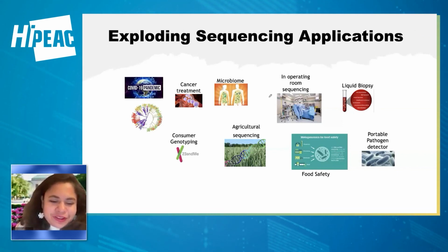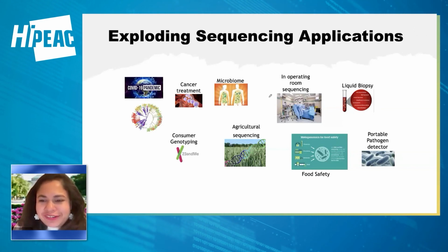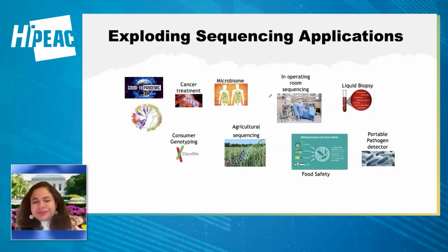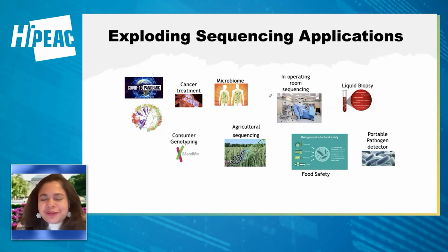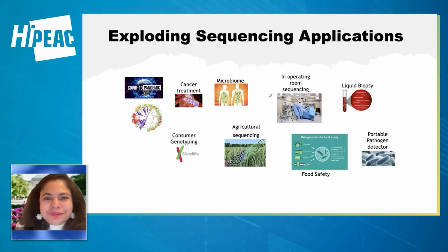We can use it for customer use cases. If we have any kind of pathogens and we're falling sick, how can we do it at the point of care and the point of use? So exciting set of applications, but we need to make them happen. We need a lot of systems research to make it work.